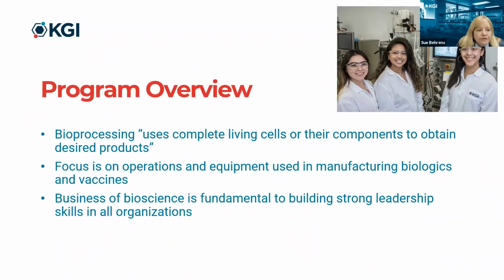Overall, the program is focused on what we call bioprocessing, when we're using living cells or parts of living cells to obtain desired products. So we're not looking at beer, which is certainly a bioprocess. We focus in biopharmaceutical processing on taking those same cells and using them to make vaccines, for instance. We are looking at the operations and the equipment used in the manufacturing processes. How do we build facilities that make the products we want at the capacity we need? Overlaid with the business of bioscience.